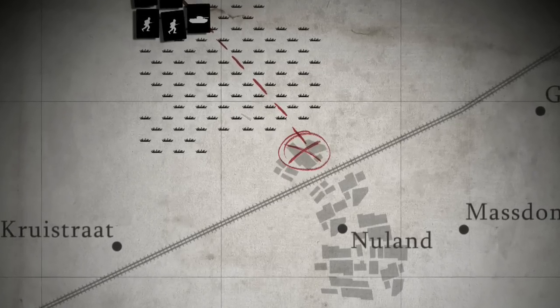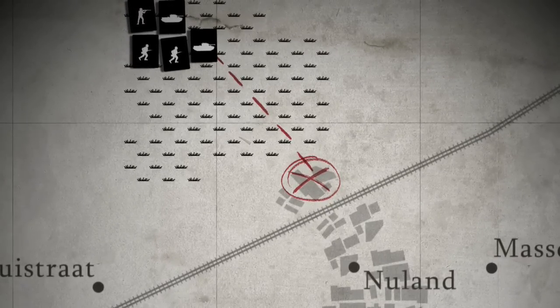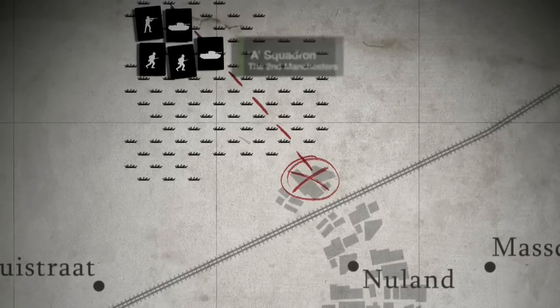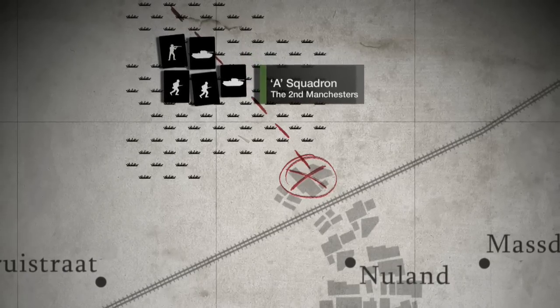It's dawn on the first day of the attack. A Squadron prepares to advance into the small town of Newland. Newland, in fact, was the key strong point. The assault on Newland was absolutely critical to the success of the whole operation. But it isn't long before they run into trouble.